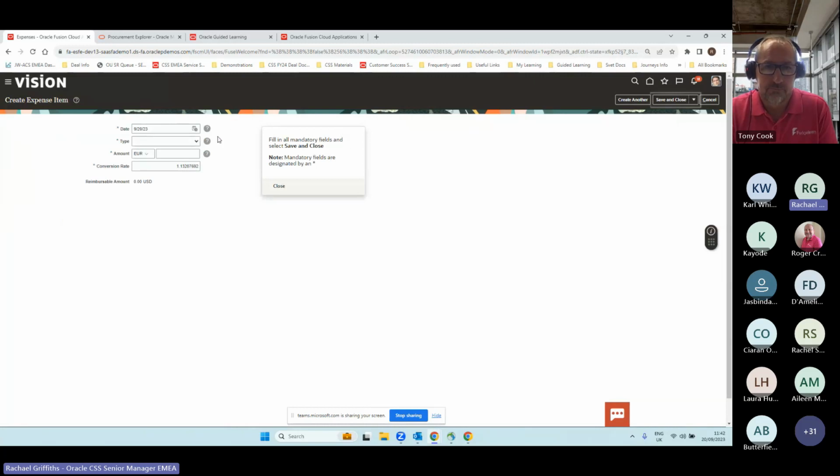Now you'll notice here that we've got some smart tips coming up. My guide is running, but if I close my guide down, those tips remain. You can have tips as standalone items on a screen to provide field level contextual help for any user. And if you think about expenses, this is a frequent one for us, is when I log my expense, is it the date that I incurred the expense, or is it the date I'm logging my expense request? To make sure you get these things right.